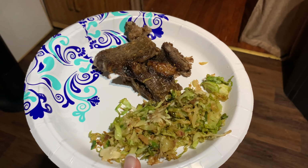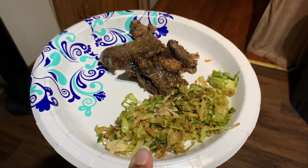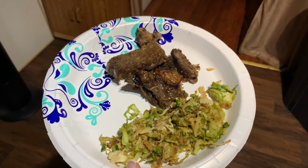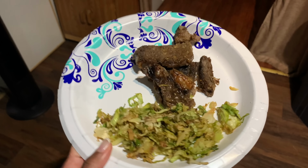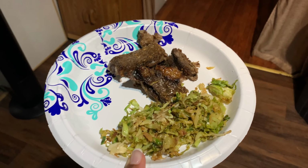And this was the side of sauteed shaved Brussels sprouts. I decided not to throw in the tortilla just because I didn't really feel like eating bread. So here is lunchy lunch. And then I'll probably drink another protein shake in a little bit, not necessarily to balance everything off, but to make sure I get in all those calories.